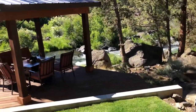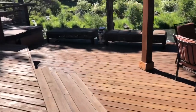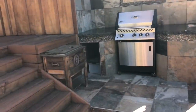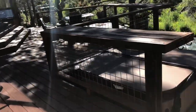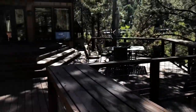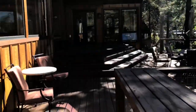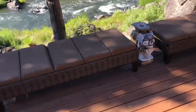So one of the things that makes this property so incredibly unique is to have that much river access. So the whole deck and the outdoor space here is just designed for entertaining. You've got built-in music, of course, all the way around. And I haven't shown you the little guest workspace up there. I'll show you in a second.